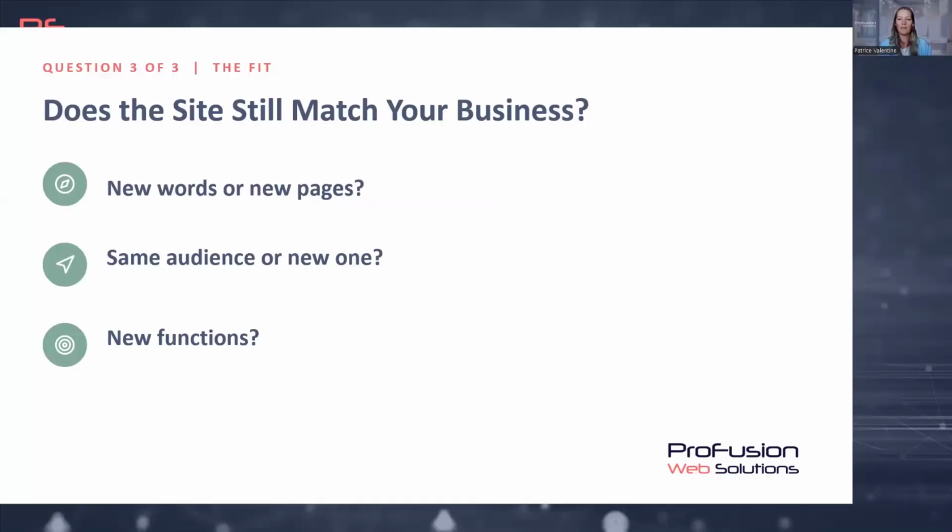Along the same lines, are you speaking to a new buyer or the same buyer, the same audience or a new audience? If you're just sharpening your pitch a little bit, or making sure that you're addressing the right pain points because maybe those have changed as you've done business, then again, you're in refresh territory. But if you are looking at completely new audiences that have new pain points and you need new calls to action and new calculators or tools, you might be looking at rebuild territory at that point.